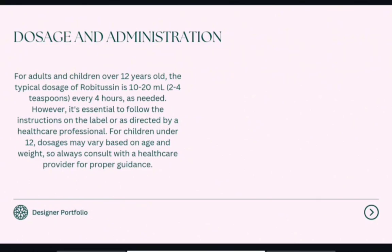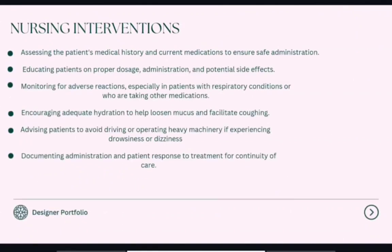for proper guidance. For the nursing intervention, first is assessing the patient's medical history and current medication to ensure safe administration. Second is educating the patient on proper dosage, administration, and potential side effects. Third is monitoring for adverse reactions, especially in patients with respiratory conditions or who are taking other medication.